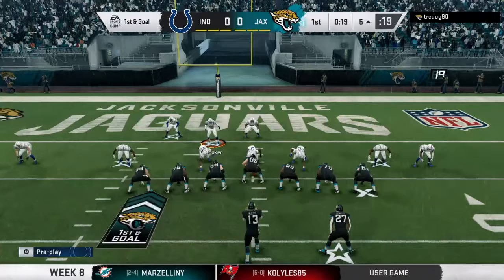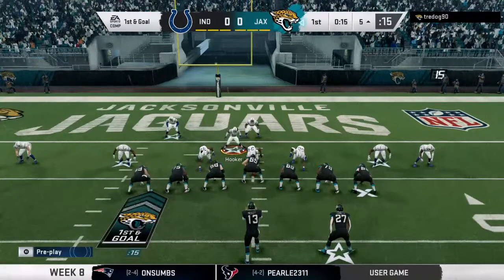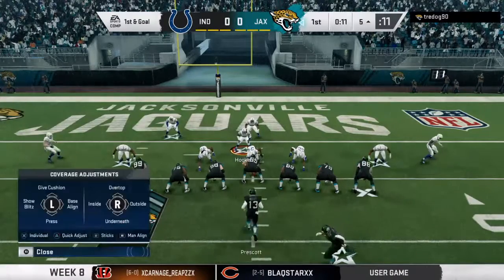Three down. I'm coming for you, 27. I'm coming for you. Shift. Here we go, 46.